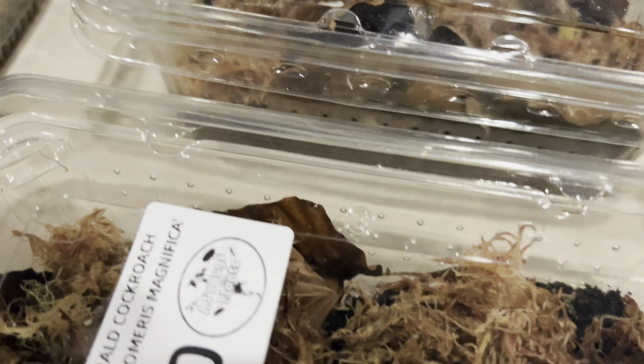Got some Gandanaminos as well, the lovely velvet spiders, Madeiran wolf spiders, and these are brand new. These are brand new from me actually. So these are the mossy huntsman spiders.